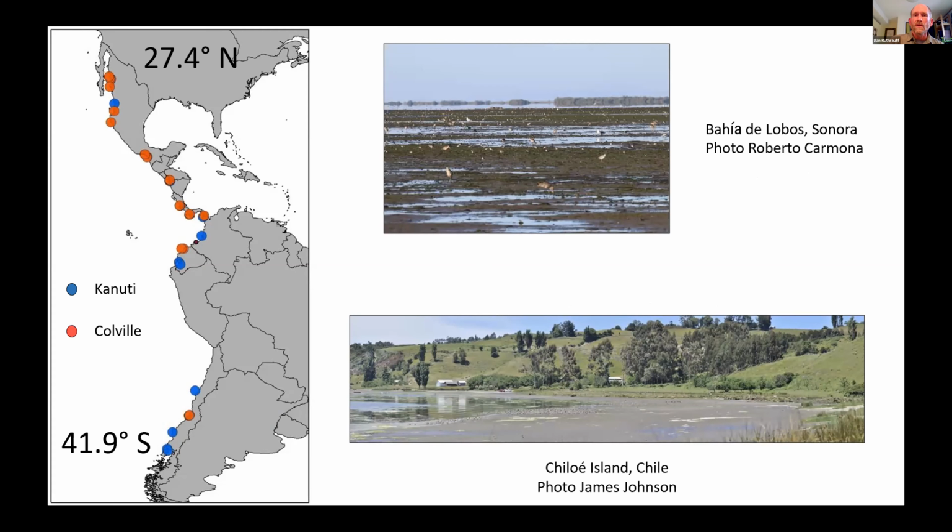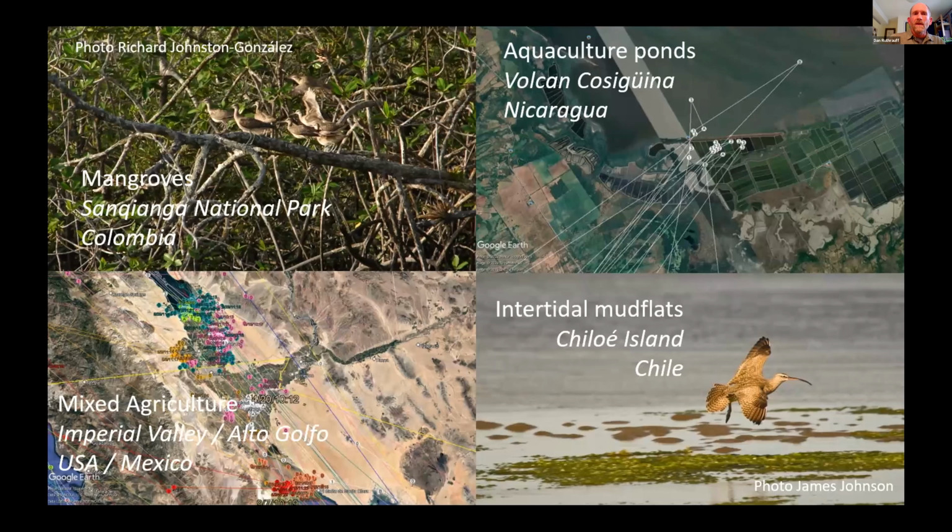Like this is a picture from Bahía de Lobos in Sonora, Mexico, essentially a tropical wetland mudflat that these whimbrel are using. Whereas down in southern Chile on Chiloé Island, they're in habitats that look much more akin to Prince William Sound. So they're encountering a lot of habitats along the way. And this was exhibited by our tracking as well, that these birds are using mangrove habitats, visiting aquaculture ponds, both shrimp and fish ponds, all up and down the Pacific Flyway, intertidal mudflats.